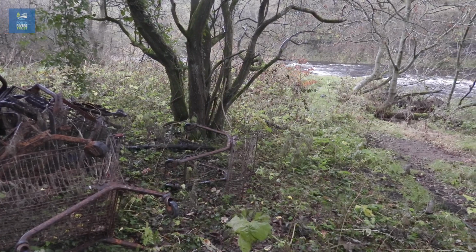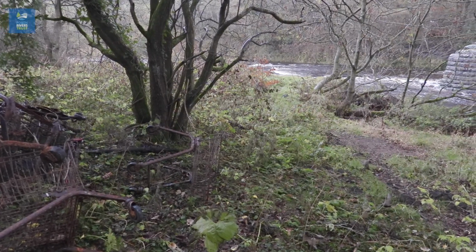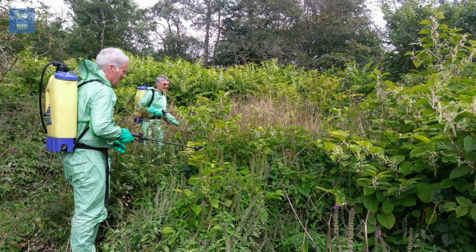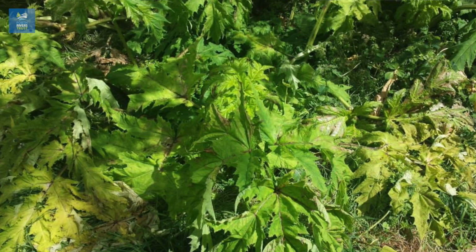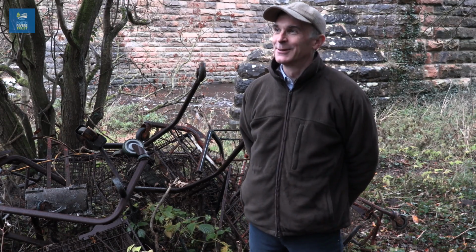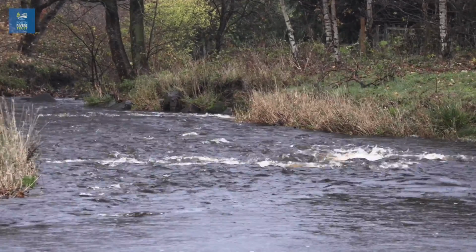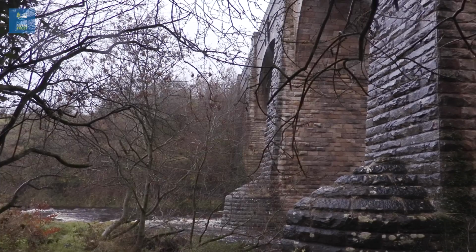It's extremely satisfying actually, and I would encourage people to do it because it is a very satisfying exercise. You spray it one year, a very, very thick stand which is really blocking out the river, and then the next year you can walk up that river and most of it's gone, and it's extremely satisfying that way. Well, I'm a very keen angler, not very good angler, but a very keen angler, and I enjoy fishing a lot on the river, and that's one of the motivations and one of the pleasures of looking after the river as well.